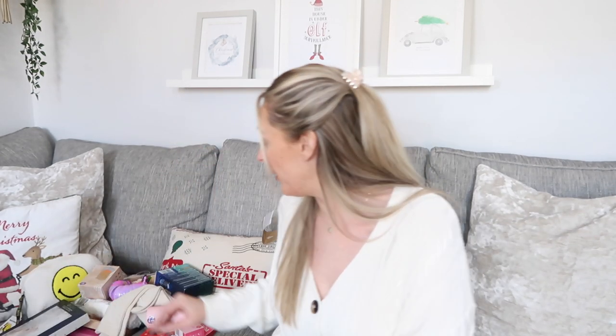And then she does have a couple of little bra tops. I picked these up from Primark. These are really good value actually. They did lots of different sizes in the girls underwear section and they were £4 for two. So I did get her some of those.